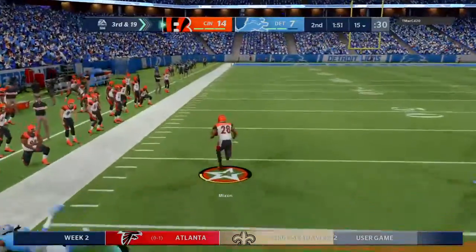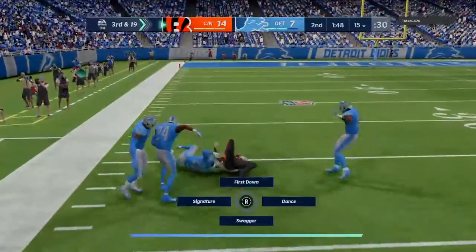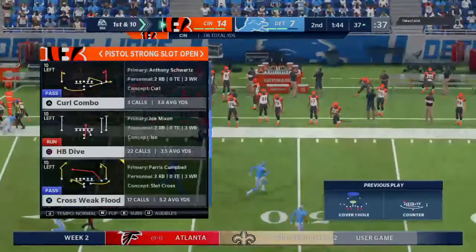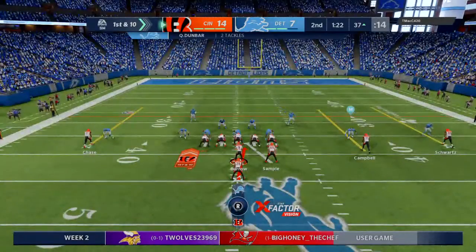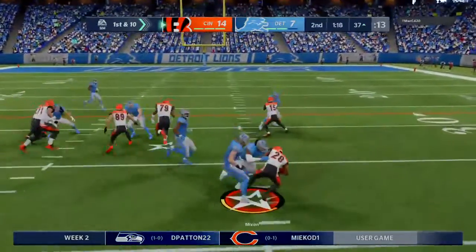And some room to work. And he will finally be wrestled down at the Lions' 37-yard line. A big 3rd down play there for the Bengals. 48 yards on the ground. So how about that for a chain mover? They're all the way down inside the 40 now for 1st and 10.